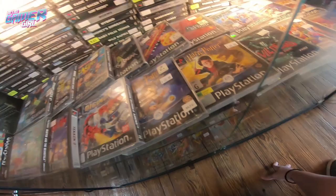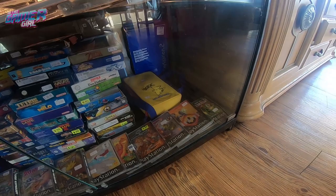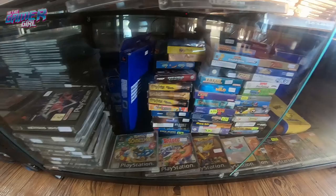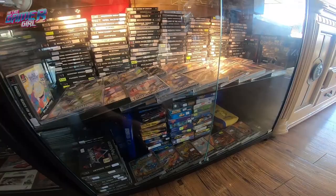Oh, look at this cute little Pokemon bag. Oh my god. That is so cute. It's $40 though, $45. Oh, there's some Game Boy Advance games. There's Simpsons Road Rage for $20 in there. And a few other things, so. Oh, there's the Simpsons Wrestling box. This one. Sweet.